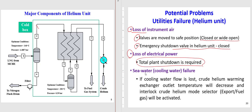If there is a seawater or cooling water failure, what will happen? The crude helium warming heat exchanger temperature will decrease. If we don't have that cooling water, the temperature will decrease, and we need to activate the interlock crude helium mode selector. That is, again, a device that is designed and inserted in the plant to avoid having products which don't meet the specifications.